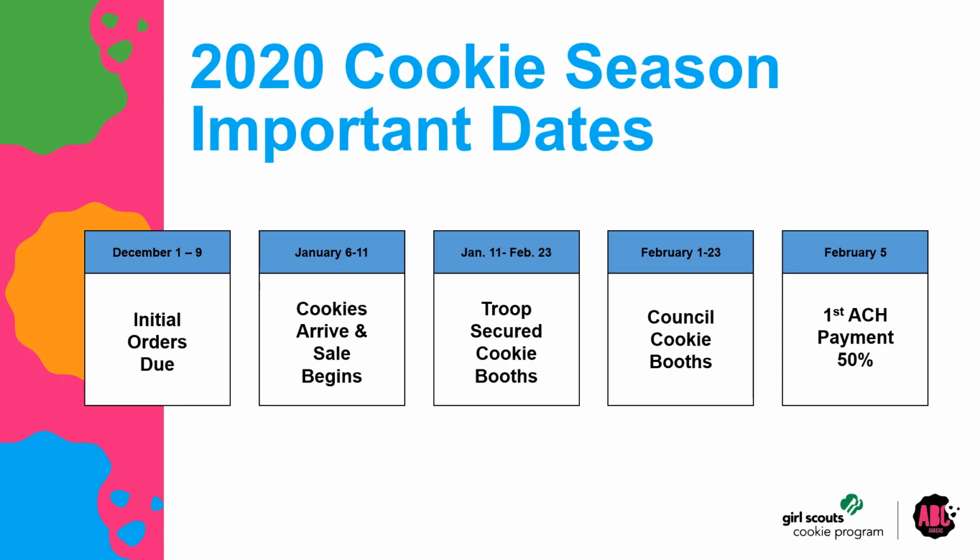We will now review important dates for the 2020 cookie season. Troop initial orders need to be entered into Smart Cookies between December 1st through December 9th. Your troop should order enough cases to get you through the first 2 to 3 weeks of the sale. There is no need to order everything that you plan on selling throughout the program. You can always come into our cupboard to pick up more cases as needed.